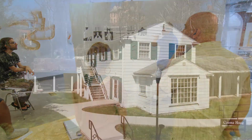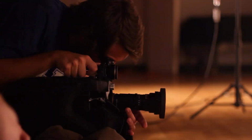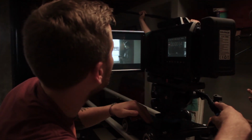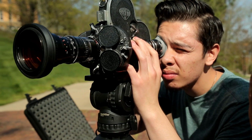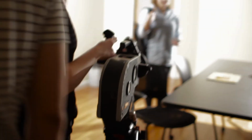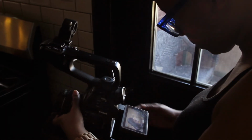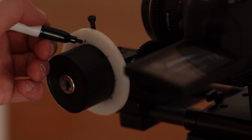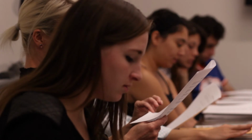Just to the east of Bryant is the Cinema House, where students get the unique chance to produce work using HD, 4K, and 6K cameras, but also have the opportunity to shoot their projects on 16mm and 35mm film, a true rarity in undergraduate programs. Having offered a major in film since the late 1960s, Denison is one of only a handful of small universities where cinema is a standalone department and major.